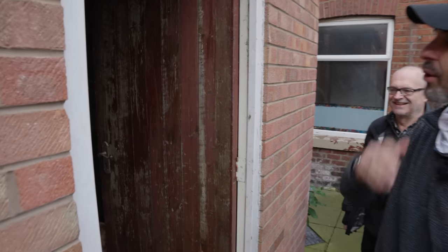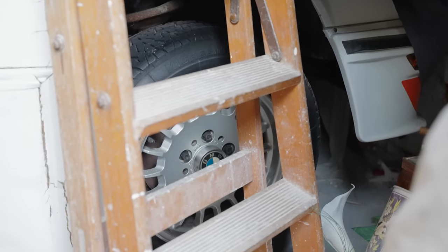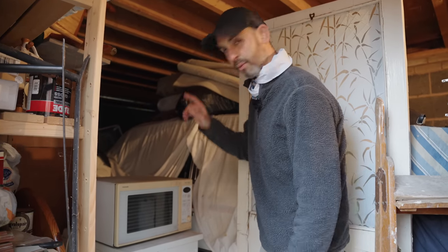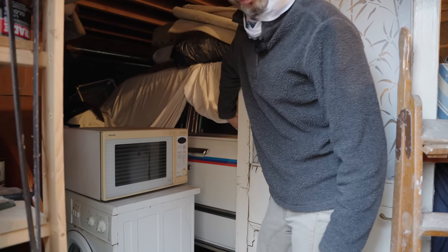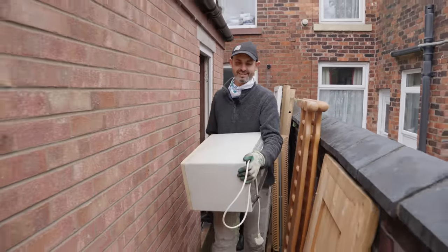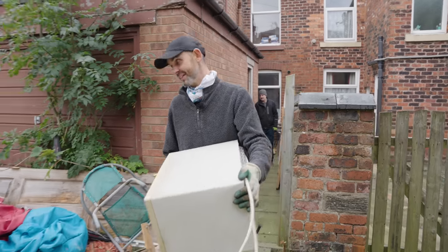I can see a door, a bed, a ladder, another door. There's a wheel and a white arch. So that's a Toshiba microwave oven, but that's not interesting. What is interesting is this. The M Sport decal on the doors. We're starting to see a bit of M535i. Got a reasonable amount of rubbish to get out this side, and then we'll get the car out after that.